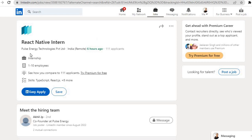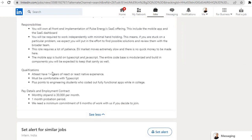Third is from the company Pulse Energy Technologies Private Limited. Role is React Native intern. Location is remote, that is work from home. Qualifications required for this role are at least 1+ years of React or React Native experience. Nothing is written here as work experience, it's an experience. Must be comfortable with TypeScript.